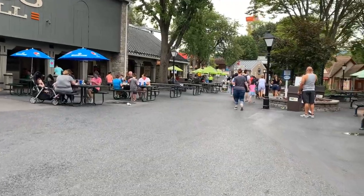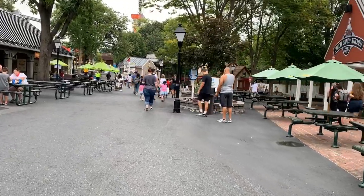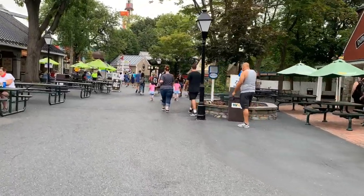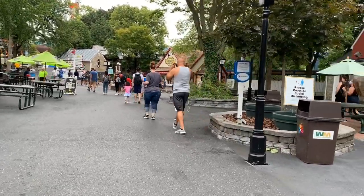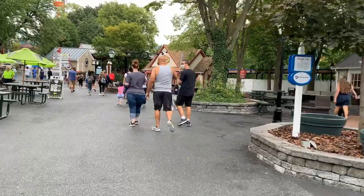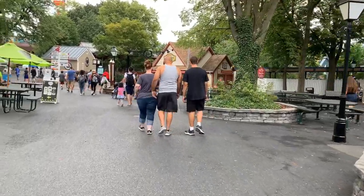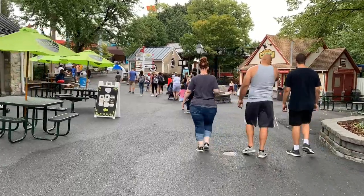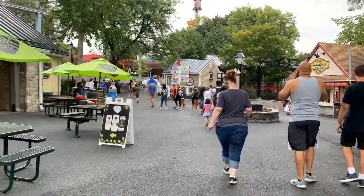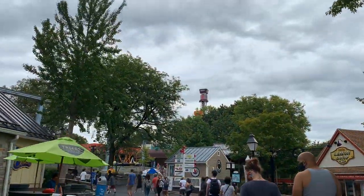Yes. So here's what the crowd levels are like today. This is a pretty bottlenecked area and it's not that bad. Most of the wait times shown on the app, the longest wait time I see is 30 minutes, and that's on very few rides. So I think we're going to be able to get a lot done today, before it starts to rain.